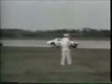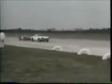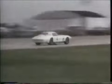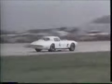Look at Penske move. Penske's Corvette is by Surtees' Ferrari through the timer stand turn, and the young automobile executive takes the lead as they complete the first lap. Holds off Rodriguez and passes the start line in second place. Here's the first Shelby Cobra running sixth with Dan Gurney at the wheel.